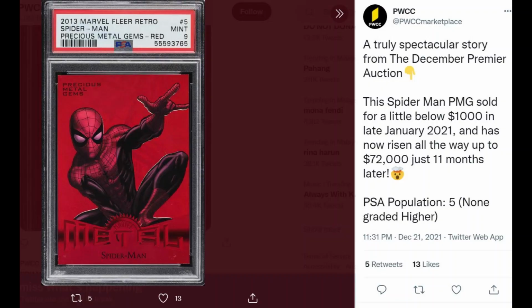But going back to the PWCC sale, if you aren't really well versed in this space, you might be falling into a trap thinking that the Spider-Man PMG sale will create a rising tide. This $72,000, in my opinion, might be a mirage of what the state of the hobby truly is.